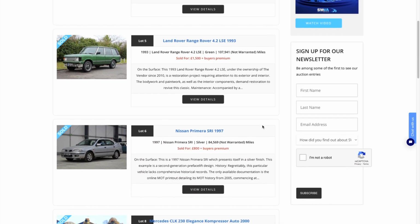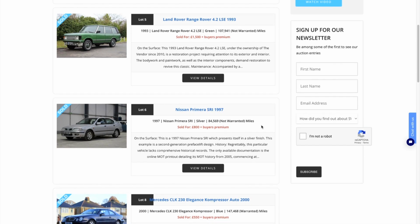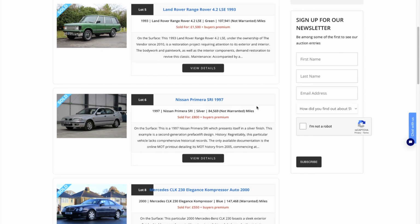Then there's a Land Rover Range Rover 4.2 LSE 93, sold for £1,500. That's a lot of Land Rover for that kind of money, and had been under the same ownership since 2010, so it looked a good deal.